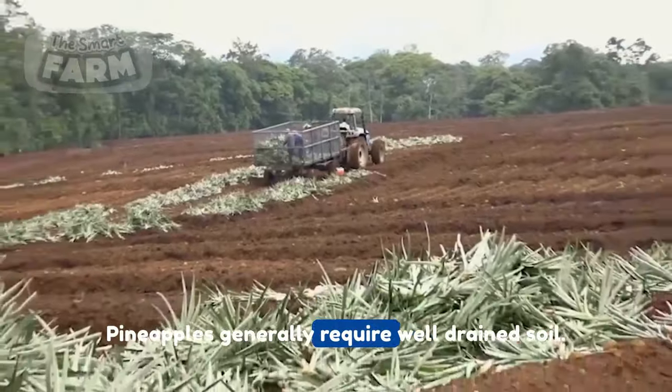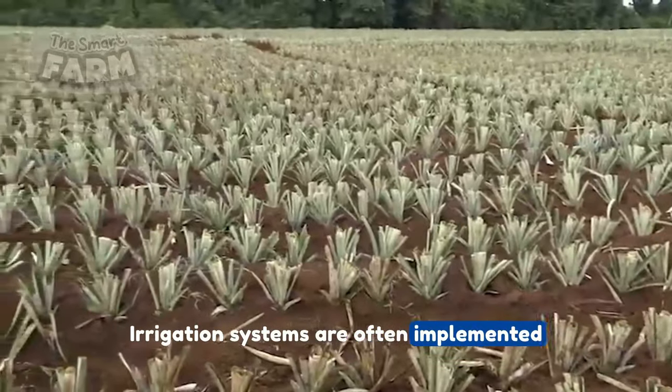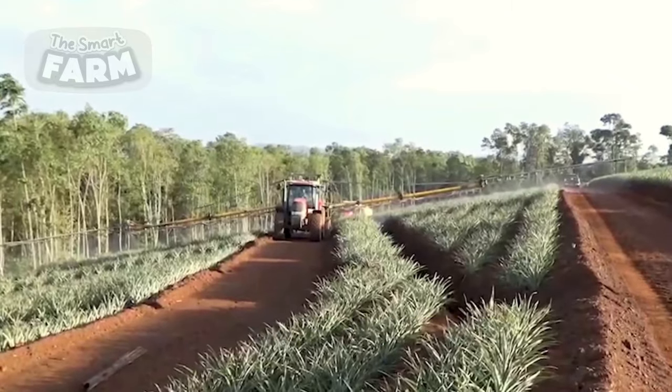Pineapples generally require well-drained soil. Irrigation systems are often implemented to provide consistent moisture.